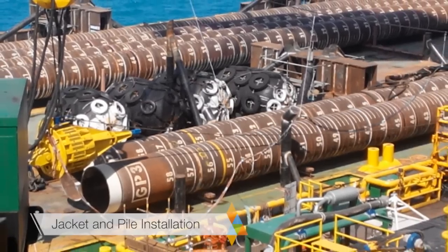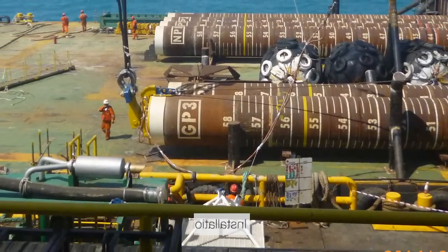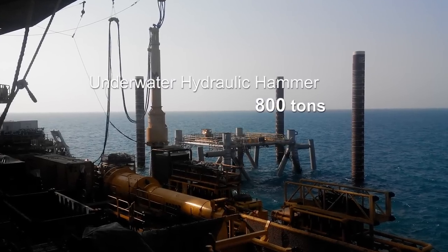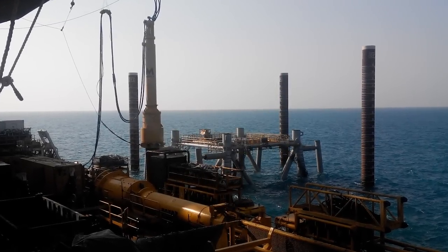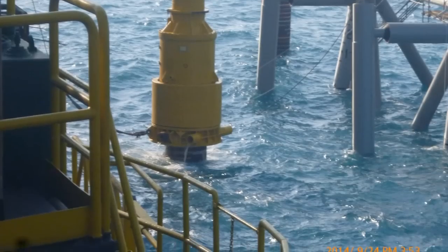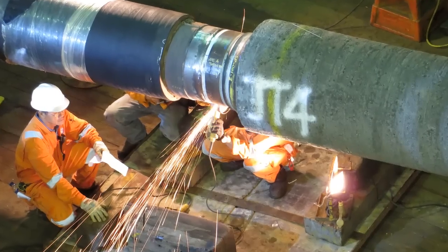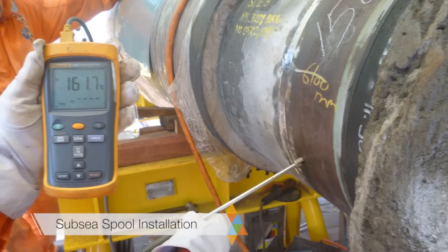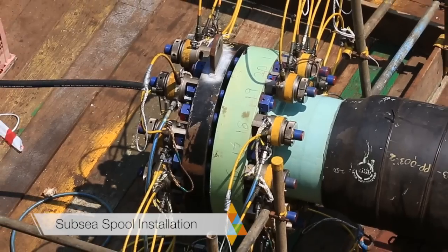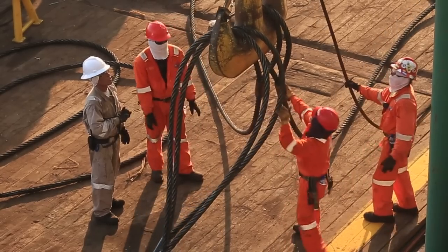Next is the eight piles installation, designed to be penetrated up to 55 meters from the seabed, and the installation utilizes an underwater hydraulic hammer with capacity of 800 tons. During the piling process, leveling survey is carried out on a regular basis to ensure that the structure remains level. Subsea spool installation's preparation begins by subsea metrology of the end of the subsea pipeline to the bottom of the riser pipe. Furthermore, the subsea spool was fabricated accurately and installed.